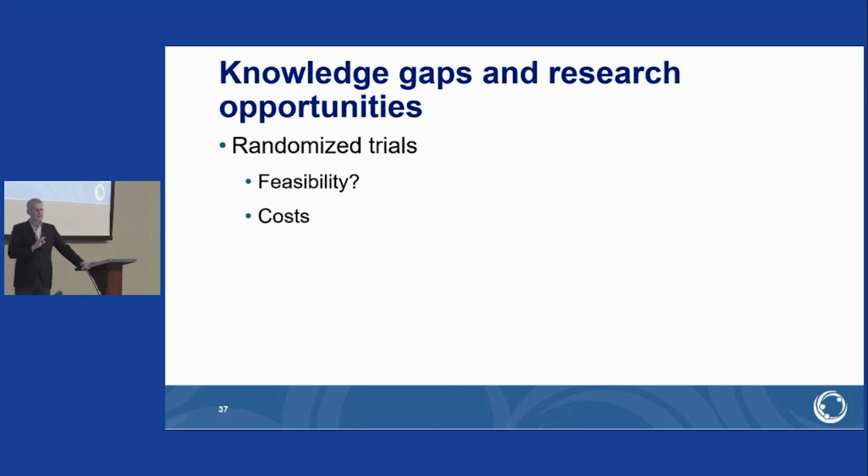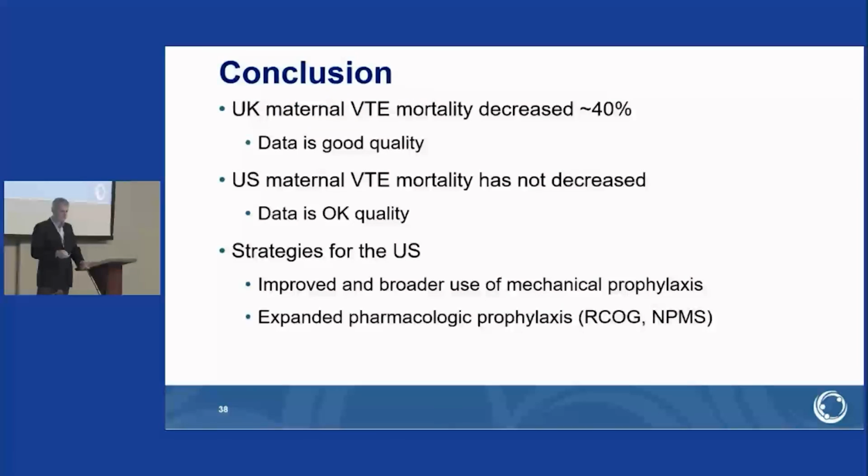I'll just briefly say, some critics of broader heparin use have said you need to do randomized controlled trials. I just don't think that's feasible. If you look at the number of patients you would have to be able to have an analysis that looks at modest effects for these rare outcomes, it might be hundreds of thousands of patients, and it would be extraordinarily expensive. And when they've tried pilot studies, it hasn't worked out well. So I don't think RCTs are the answer.